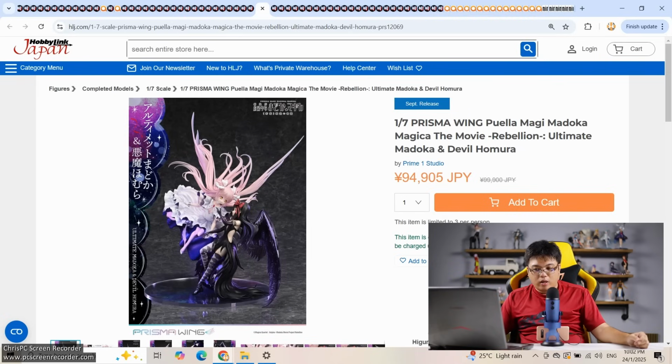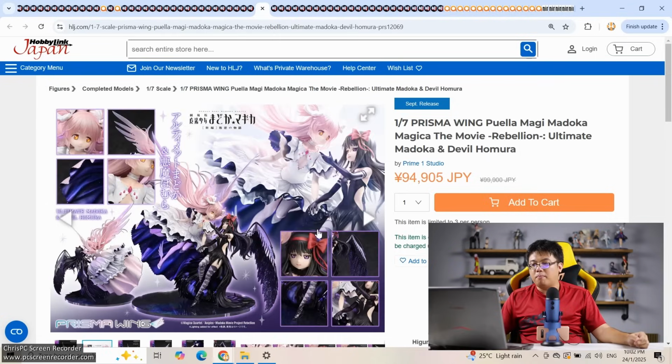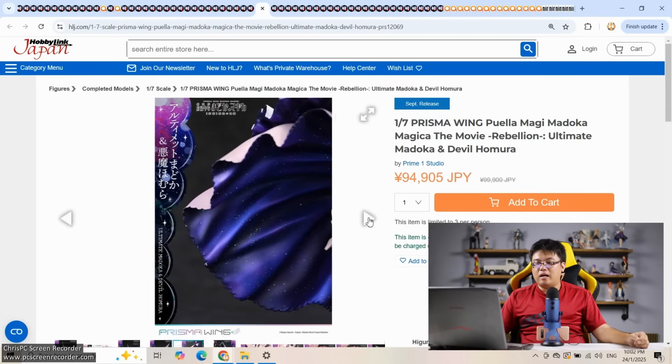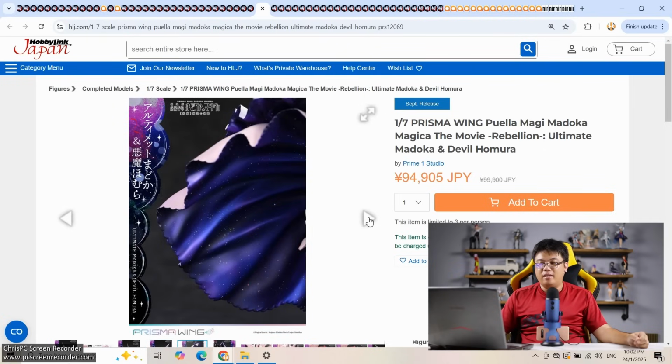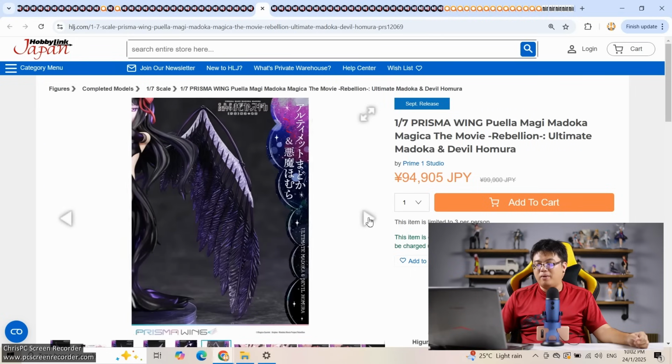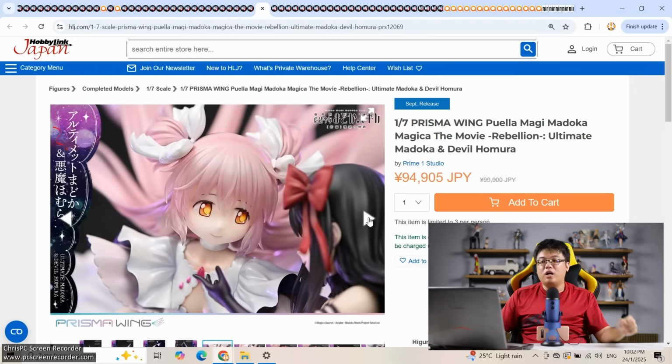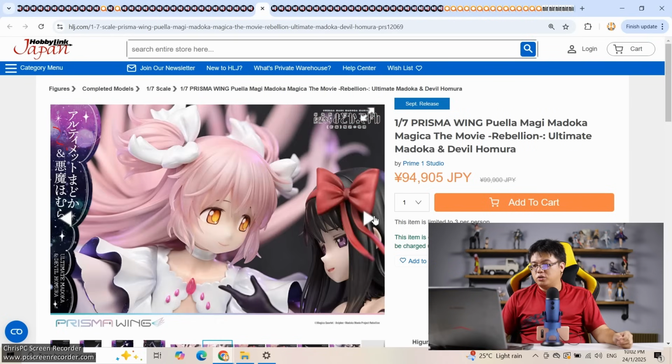So if you like what you are seeing, I think HLJ is the best website to get this figure over here. But I am already seeing mixed opinions and even insults on this figure because you guys felt that the face looked a bit weird, which I do agree. I'm not sure if it is a viewing angle issue, like depending on which angle you look at the figure, the face will look funny or will look okay. Could be angle issue. I'm not too certain.